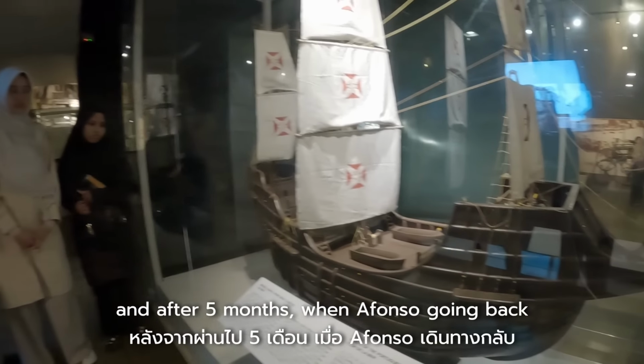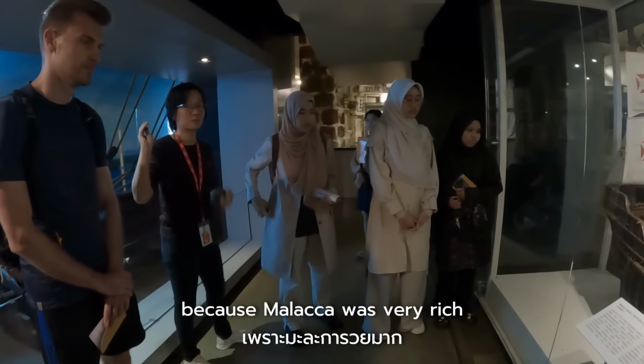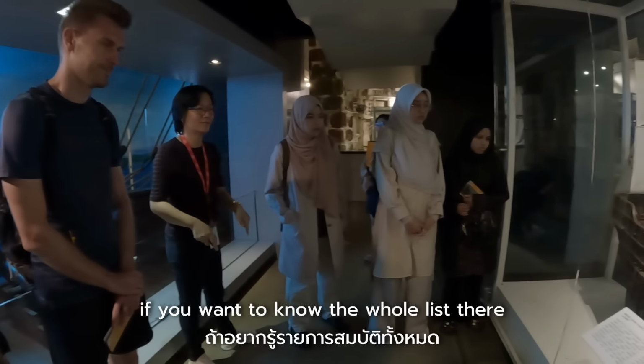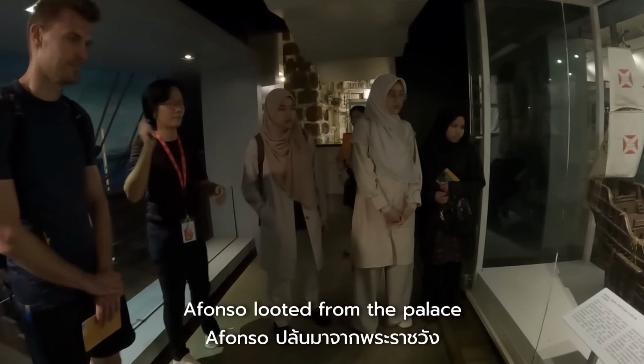And after 5 months, when Alfonso was going back, it is said that the ship contained a lot of treasure looted from the Malacca palace, because Malacca was very rich. So it consisted of a lot of things. If you want to know the whole list, you can go to the Malacca Heritage Gallery. There's actually a list of what Alfonso looted from the palace.